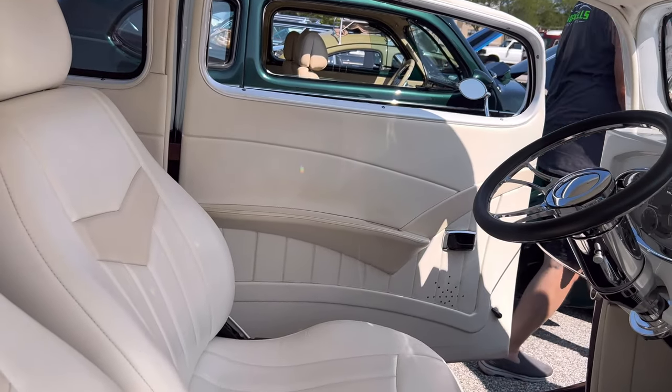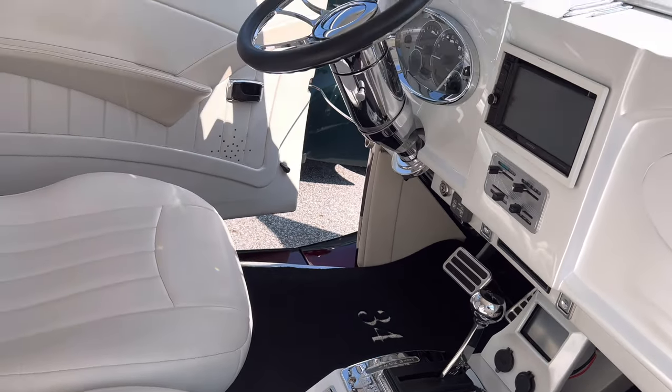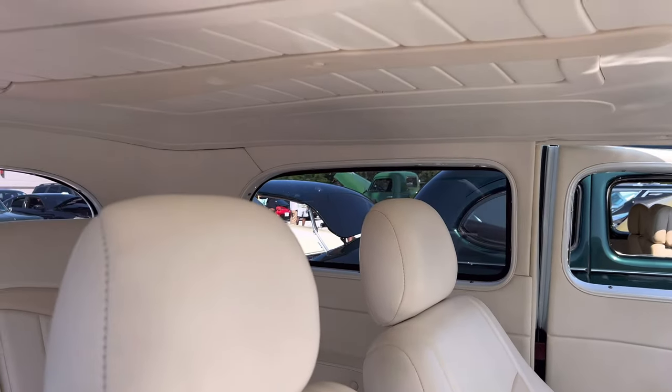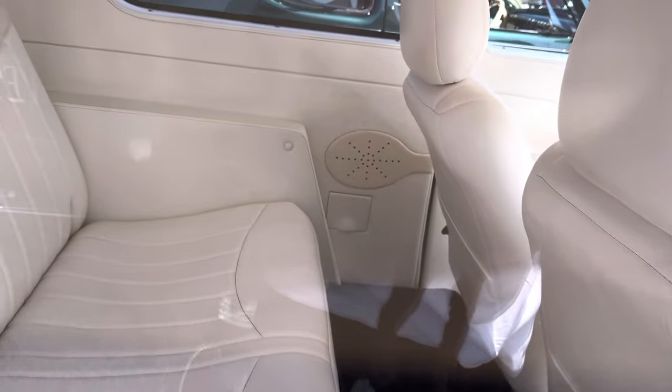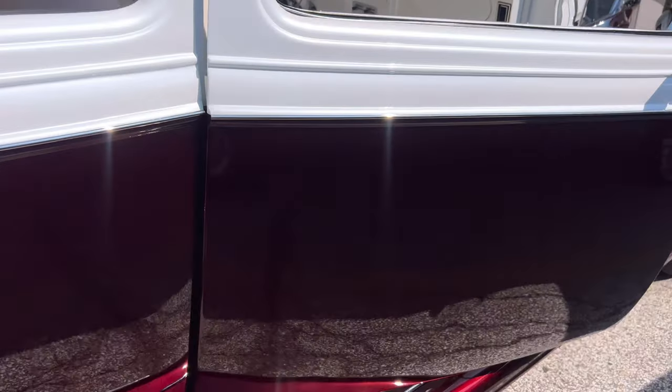Nice. I like this. Not much room in that back seat. It's crazy. Headliner. This paint crazy though.